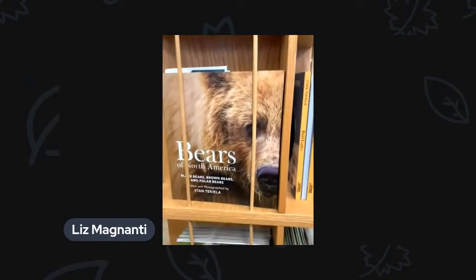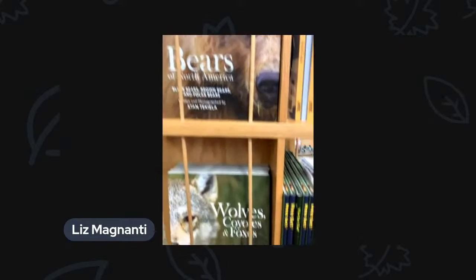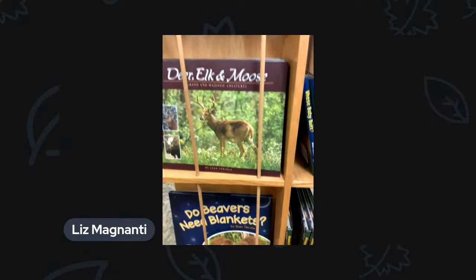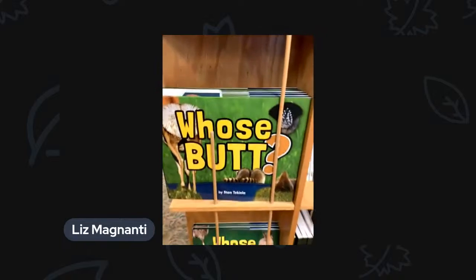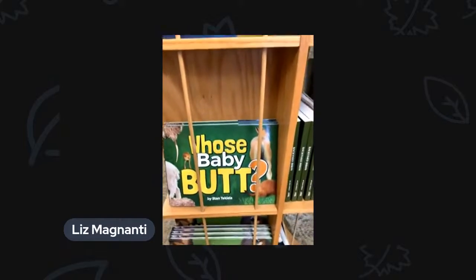Not only does he have bird books, he also has books on different mammals, including Bears of North America, and then this wonderful book of wolves, coyotes, and foxes, and then even a deer, elk, and moose book. So some stuff about mammals as well. Here's another children's book called Do Beavers Need Blankets? And just like the Whose House Is That, there's Whose Track Is That? This one is a constant good seller called Whose Butt, and then he came out with a follow-up called Whose Baby Butt. Really, really cute children's books.